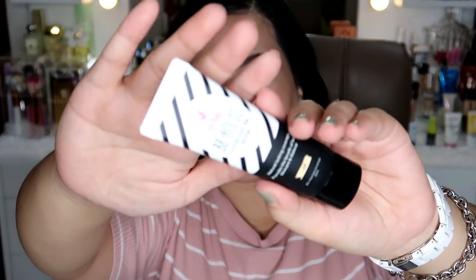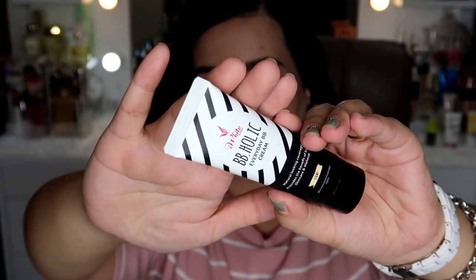Dako naman tayo dun sa mga makeup items, which I think yun yung mga gusto niyong malaman, no? Okay, so let's start dun sa BB cream. So for everyday, hindi ako masyado nagpa-foundation, usually BB cream lang. And I have rediscovered something that I used to love so much. It is the iWhite BbHolic Everyday BB Cream and it looks like that. I'm in the shade light. Meron silang dalawang shades nito, light and beige.